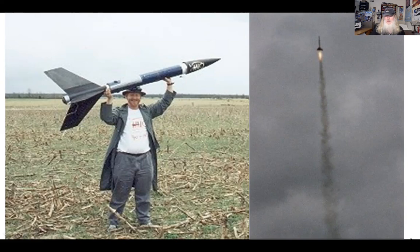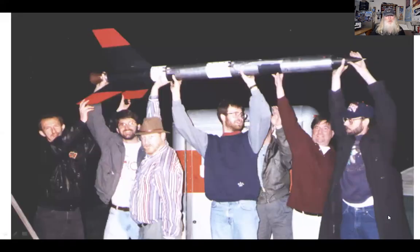And this is the launch of that rocket. Now, this was our Sky Launch 1 rocket that we launched from a balloon. And here I am, trying to make room for everybody else to squeeze in the picture.